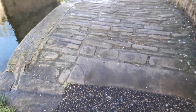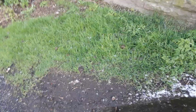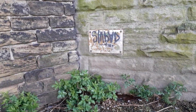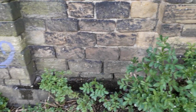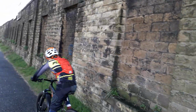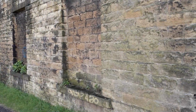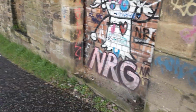Unreadable now. Water level's quite low, really. I believe another unreadable sign. And what at one point would have been access onto the canal from the mills on the other side, or whatever that was. Quite busy along here today.